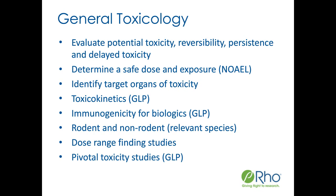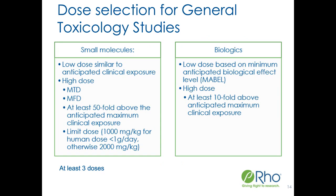On the next slide, dose selection, as I mentioned, for general tox studies is really important. It's really critical. For small molecules, it's different than for biologics. For small molecules, the low dose, similar to the anticipated clinical exposure, could be a small multiple above that. The high dose needs to meet one of the 4 following criteria. It needs to be either the maximum tolerated dose, the maximum feasible dose, at least 50-fold above the anticipated maximum clinical exposure.